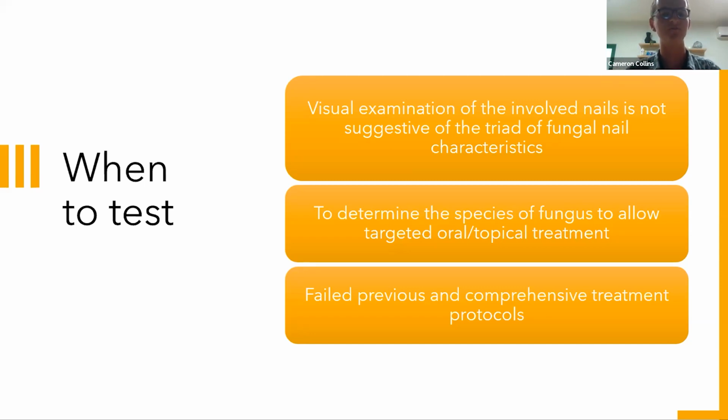The reason we might want to find this out is to allow more targeted and more effective oral, but also topical treatment as well. Looking at oral, dermatophytes are obviously treated with terbinafine quite commonly, but non-dermatophytes and yeasts are treated with itraconazole quite commonly. As we're well aware, it does have impacts on the liver in particular, and it does get a few patients wound up. It is important that if we are going to put patients on these drugs, we make sure we put them on the right drug in the first place. Again, gold standard treatment from day one.